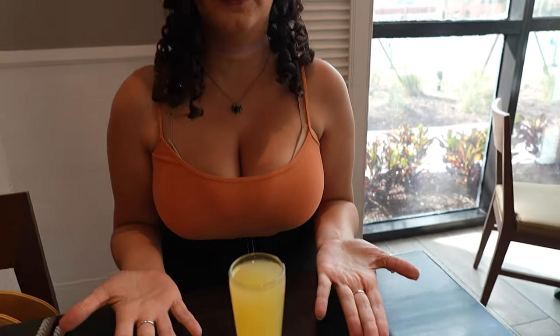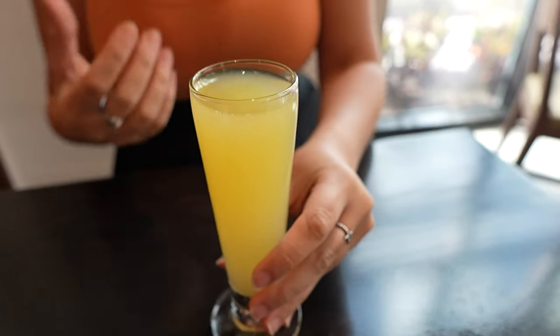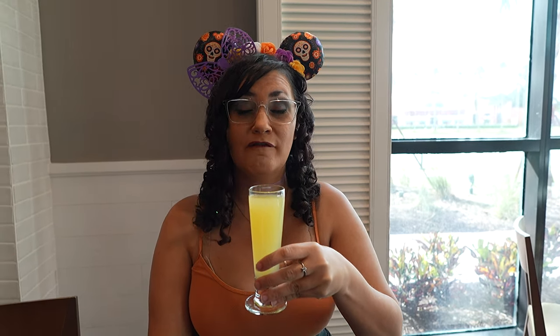Your only vegan drink option here for breakfast is a beautiful mimosa, and our server made it the way she likes it, which is thankfully the way I like it, with just a splash of orange juice. I am into this glass. This is tasty. Yeah, I'm probably gonna want like 3 of these. This is like a 4.5 out of 5 mimosas. I wish they were bottomless. That's the only thing.